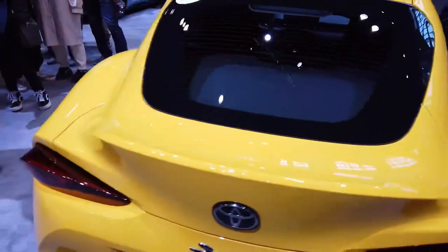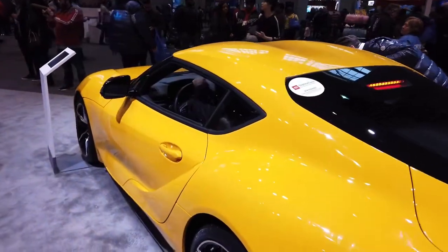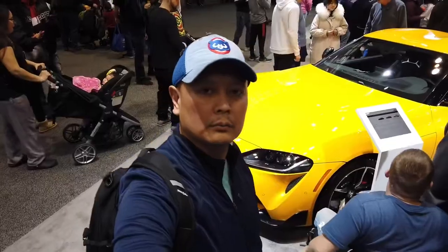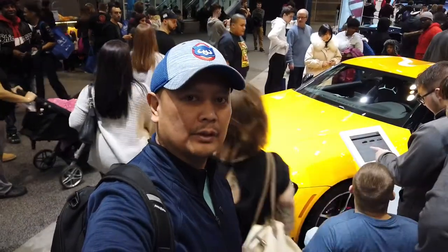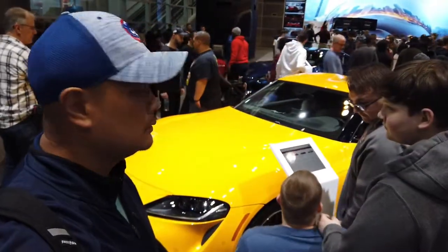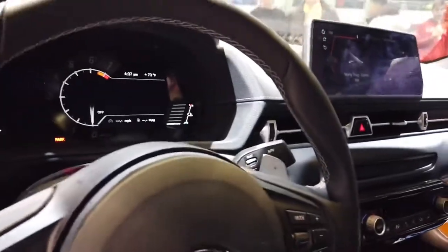I'm gonna go inside, check it out, see how it feels. Okay. Let's go wait in line. Yellow 2020 Supra GR. Let's see how is it inside. All right. Oh man. It looks nice inside.